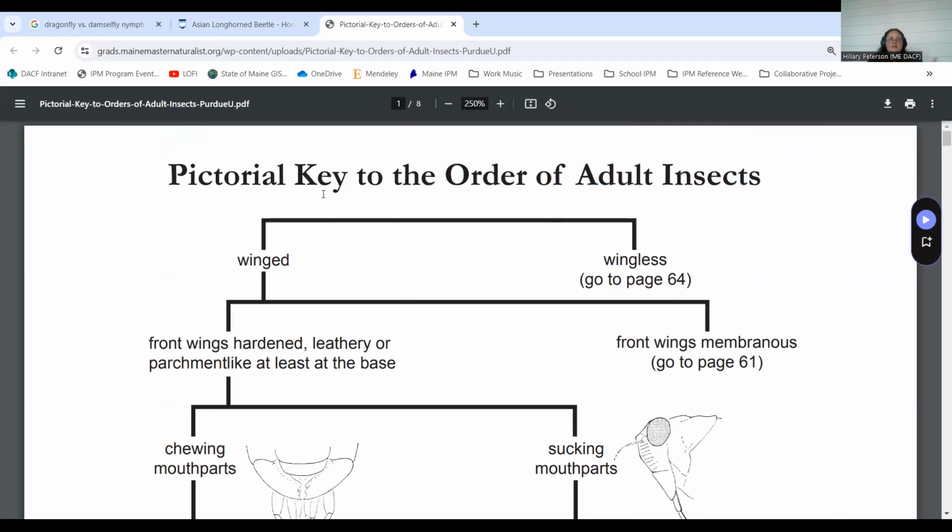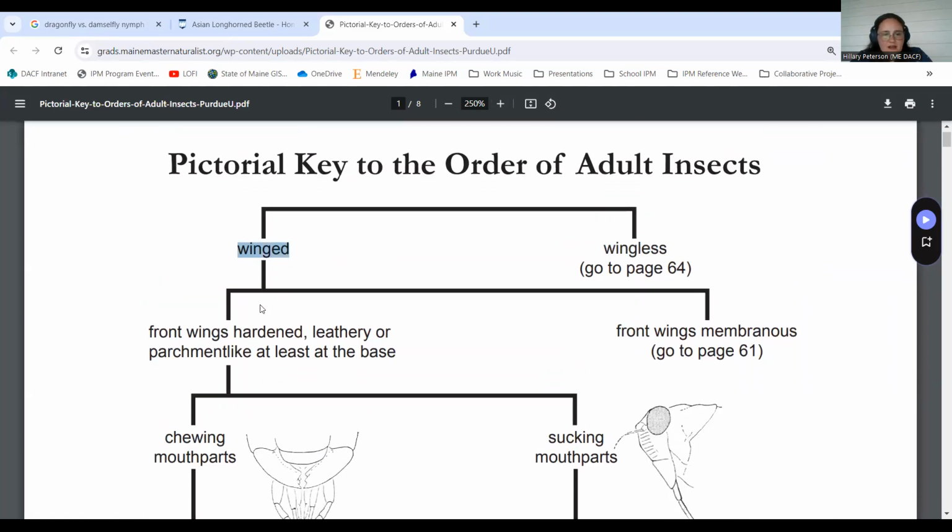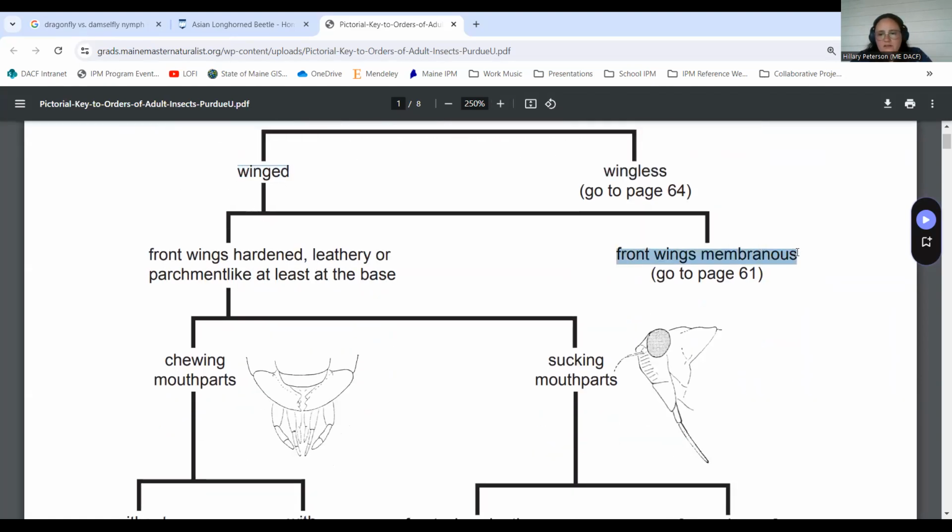So at the beginning, when you have an insect, it first splits out to if it's winged or wingless. I'm going to pick one and just go down. So say it's a winged insect. Then the next split out will be either that the front wings are membranous. If you remember, membranous, a dragonfly is a good way of thinking of it. It's soft, it's a membrane, it's very fragile, versus the front wings being hardened, leathery, or parchment-like, at least at the base. So at least at the base is sort of referring to, remember we were looking at the stink bug and how the first half of that wing was leathery and then the membrane at the bottom. So if it was membranous fully, you'd go to page 61, or you'd move on if it was hardened.